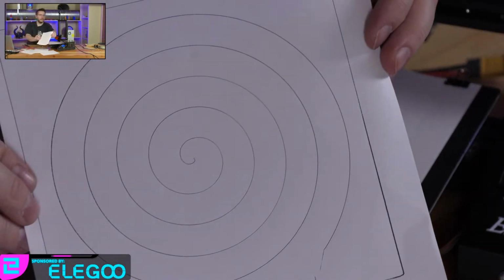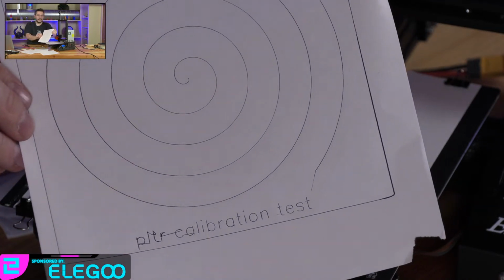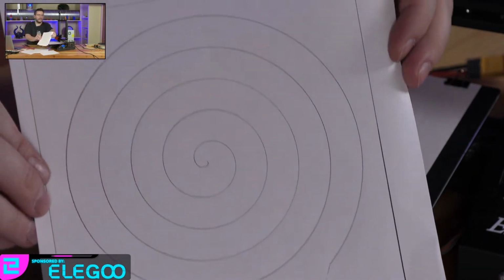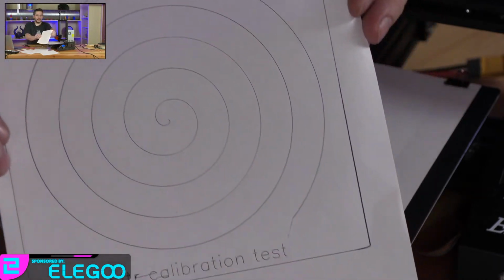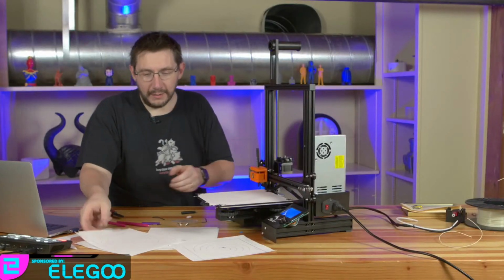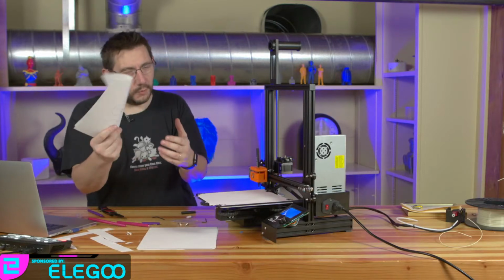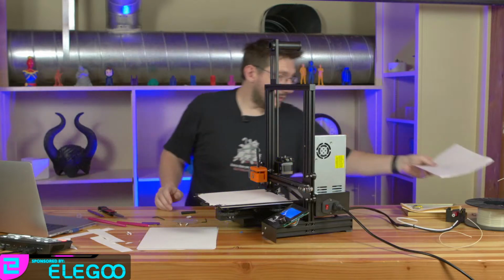Here we go. Look at that. Plotter calibration test. That's not too shabby. Okay, so listen, at this point, we've got some calibration tests here, and Joey Pomeroy was the one that did ask for these. So I will set these aside.